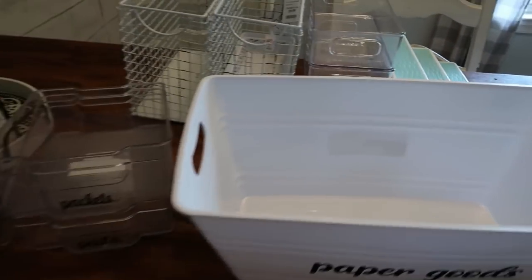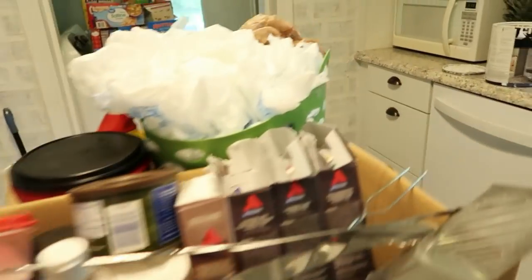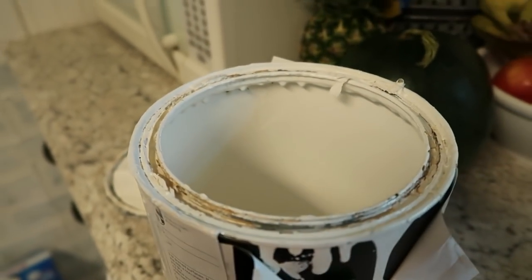So I think I decided that I'm going to go ahead and paint the shelves. And I just pulled out this white paint, just regular old white paint, and hopefully that will work.